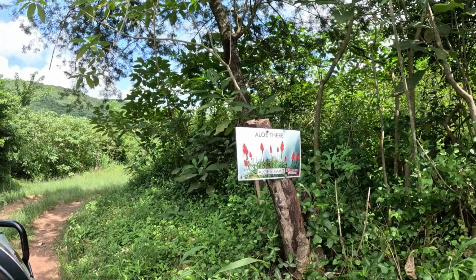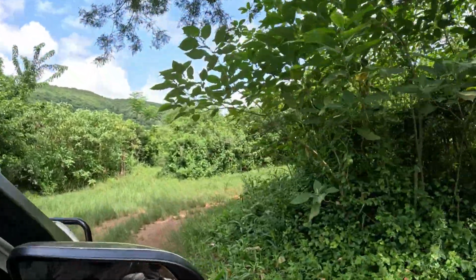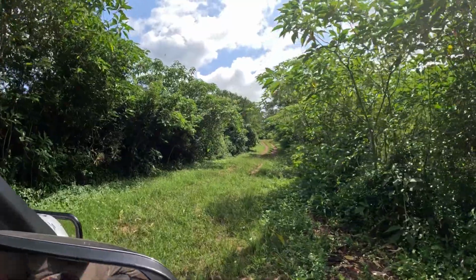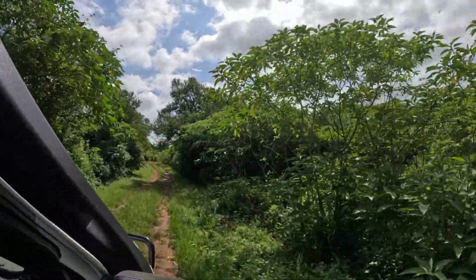The second summit. This is the Aloe summit. It's a slightly longer drive than the Sunset summit, but very nice. It's also going to be somewhat overgrown due to all the rain, but you're going to have a good look and enjoy it anyway.